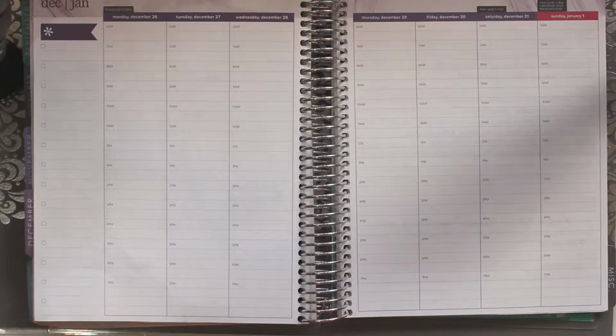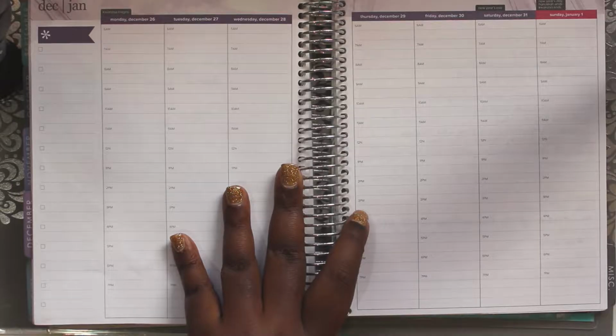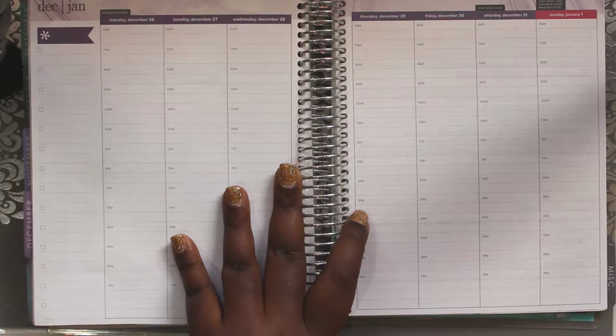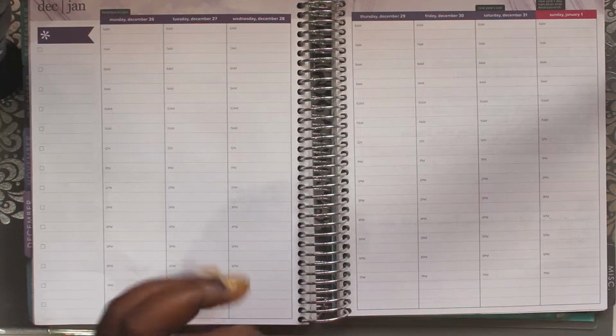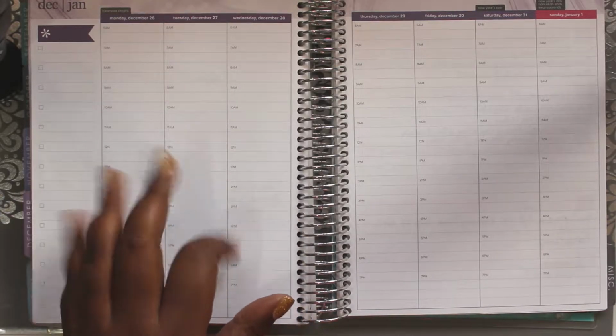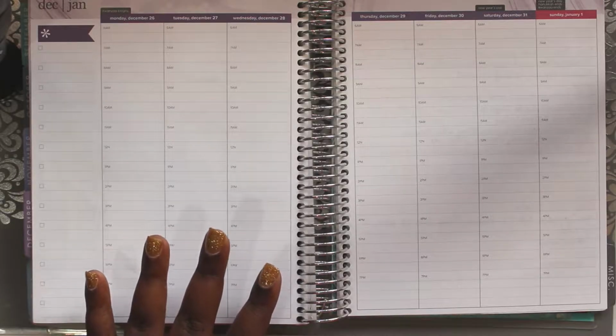I'm not working this week. I'm on vacation. So I will not need to do the washi for my work schedule, because I'm on vacation, people. So I won't have that going on.